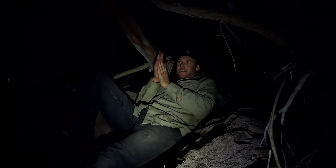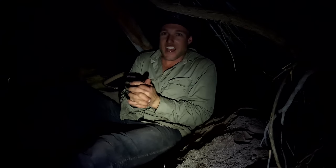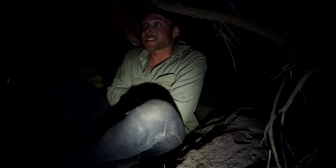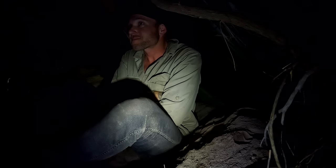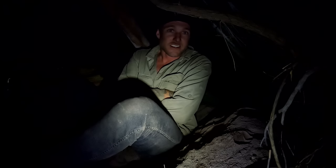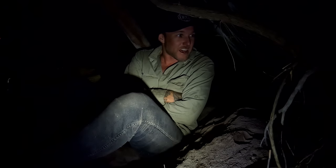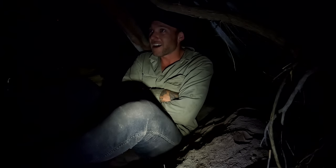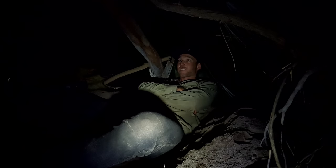Woo! It is absolutely pissing down outside right now. And man, as soon as that sun goes down, it starts getting pretty chilly, hey? The rains are set in, the sun's completely gone. We've just had a nice feed of noodles and we're sitting back in our little homemade bloody shelter. It's pretty sick. It's actually getting quite cold though.